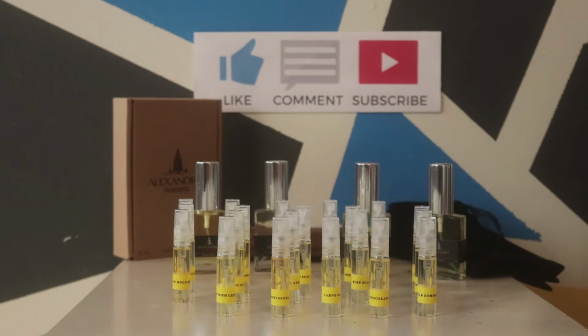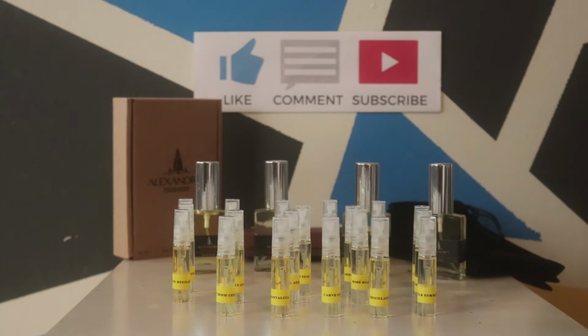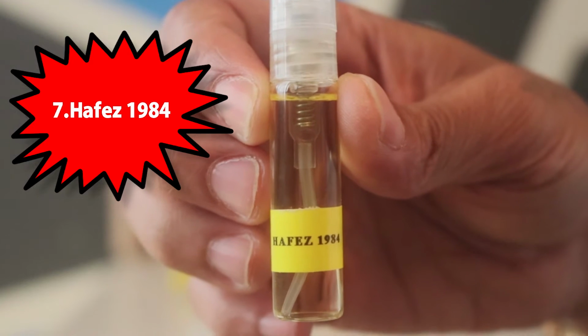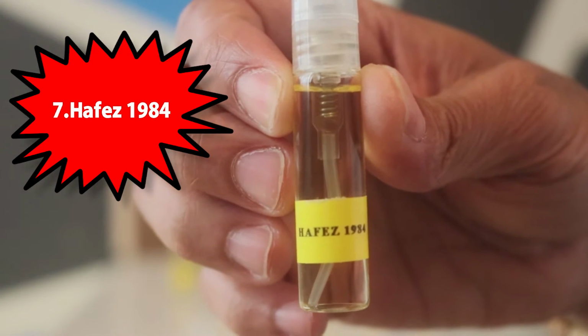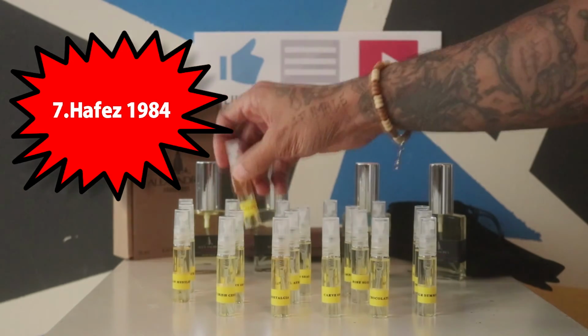All right, so yeah. Coming in, you guys, at number 7. This is a very great fragrance, you guys. It reminds me of 1821 Sweet Tobacco, and it's actually an original fragrance from Alexandria, and it is Highest 1984, you guys. All right, great fragrance.